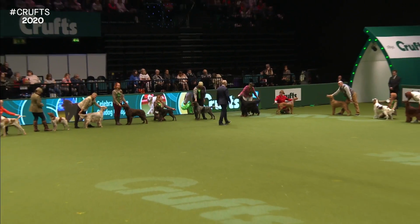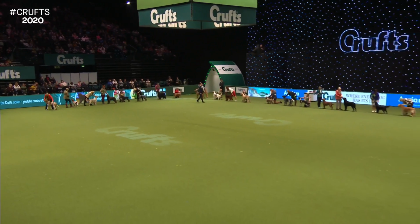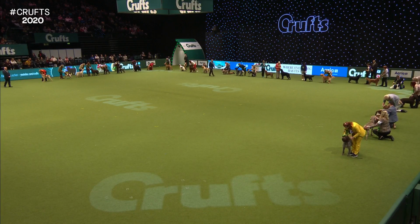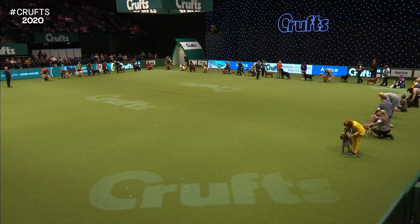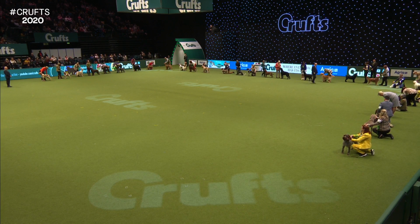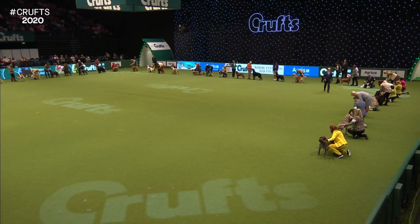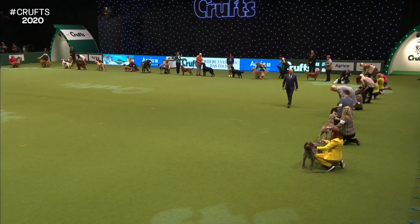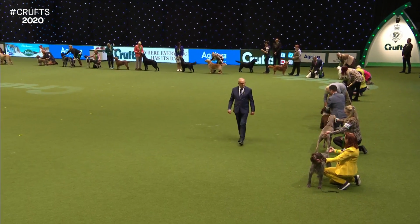So Per Iverson taking a final look at his Gundog Best of Breed winners. Who's going to take the group? This would be your last opportunity to show your appreciation for the entire group ring. Just taking one last look before he decides on his shortlist. Right, there are some very good gun dogs here, so he's going to have a quality group. Hard job here to get down to the last 8.